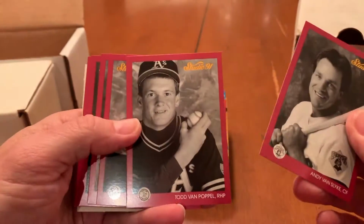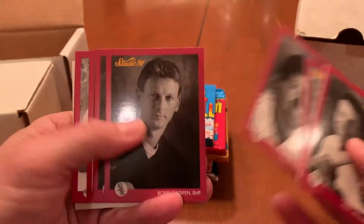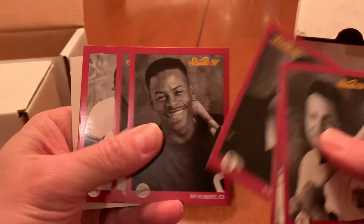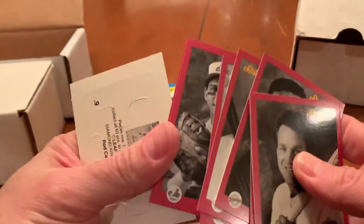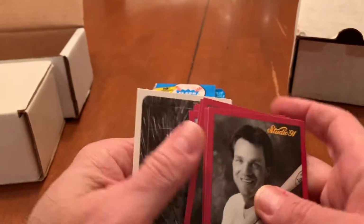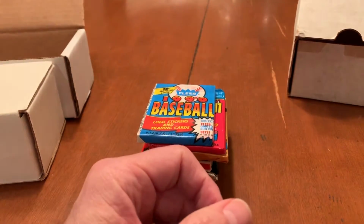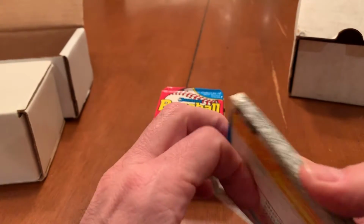Andy Van Slyke, Todd Van Poppel, Dave Winfield, Hall of Famer, Scott Sanderson, Bobby Thigpen, Bip Roberts, Juan Samuel, Kevin Mitchell, Andres Galarraga, and John Olerud. Some ex-Mets in there. Go with the 90 Fleer.